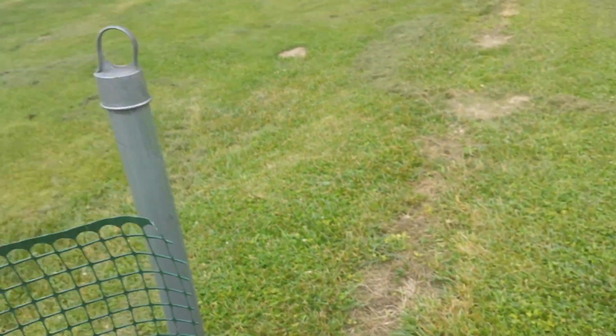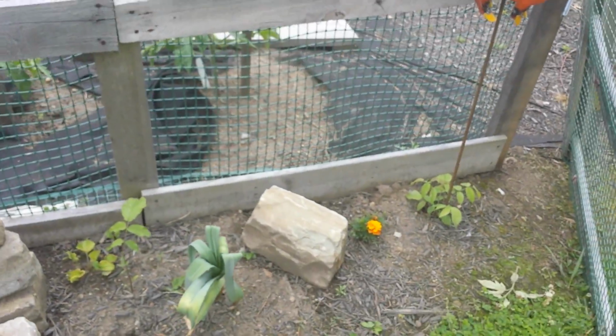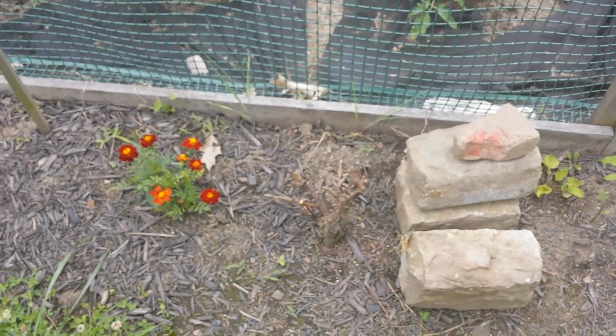We have to put my gate back on too because of the fence. And I have random stuff out here. This was a rose bush that died.